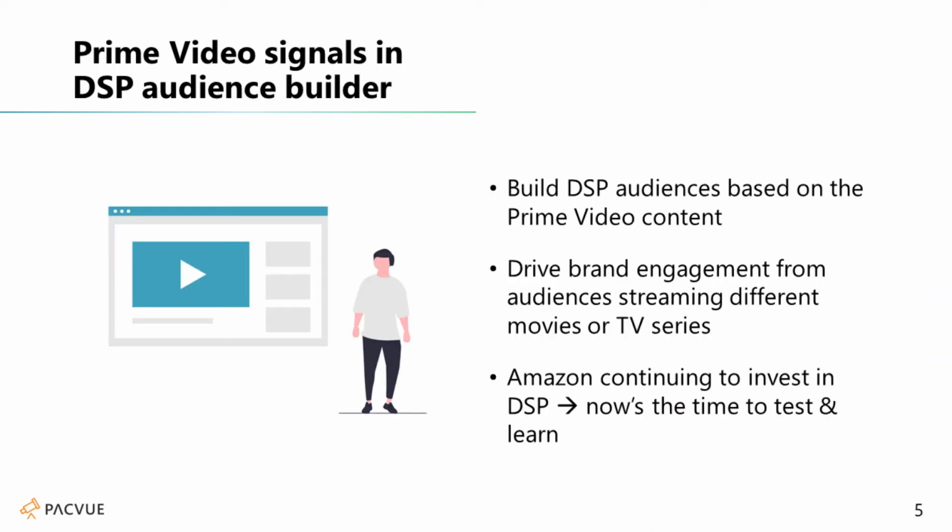On the DSP side, we have an interesting development as well. Basically, advertisers are now able to build DSP audiences based on Prime Video content. I think this is really exciting, especially for brands who rely on video a lot, and a lot of them have celebrities endorsing them, mentioning these brands. So it'll make the advertiser's job a lot easier trying to reach these audiences based on what's being watched on video. They can be used to drive brand engagement from audiences streaming different movies or TV series, which there are more and more of.